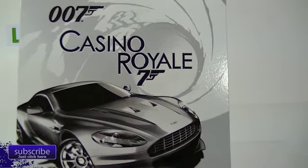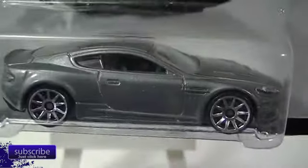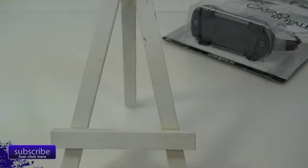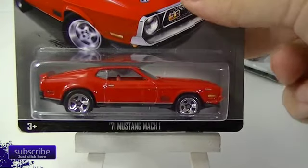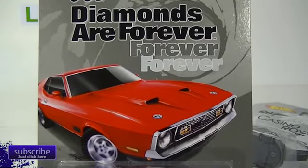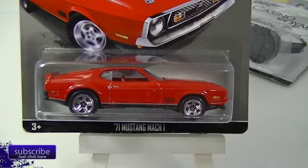And this one is the Casino Royale car. That is the Aston Martin DBS in silver. We are going to open all these up once we get through the card art. Number 2 is the 71 Mustang Mach 1. We'll get a picture of the card art for you. Diamonds Are Forever. 007. And yeah, that's pretty nice.